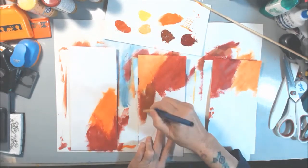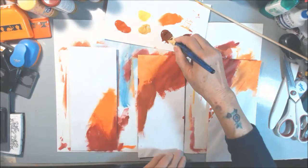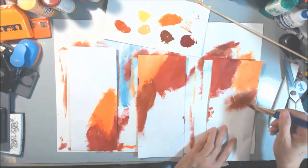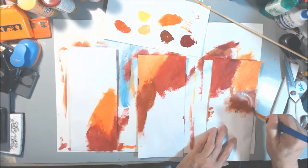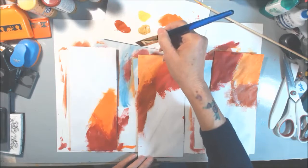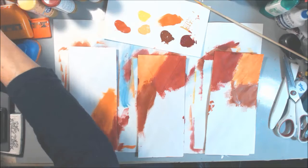You know what I mean? Jelly bean. I'm kind of doing this one in little spots. In little bitty spots. Ooh, I don't know if that will. Maybe I better rinse that out before I go into the yellows. I might make some brownish mud.